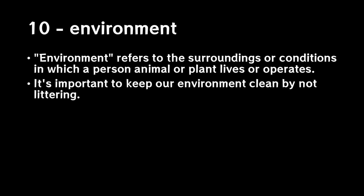Ten. Environment. Environment refers to the surroundings or conditions in which a person, animal or plant lives or operates. It's important to keep our environment clean by not littering.